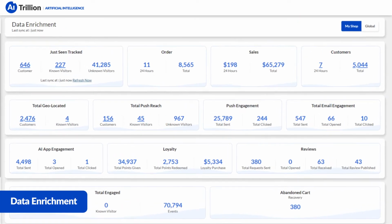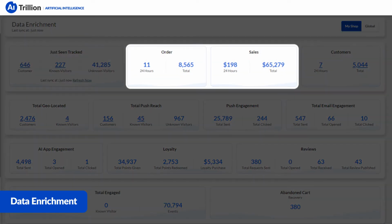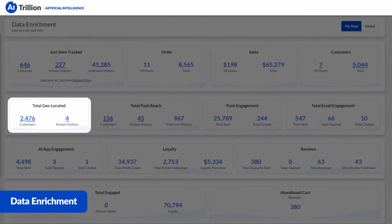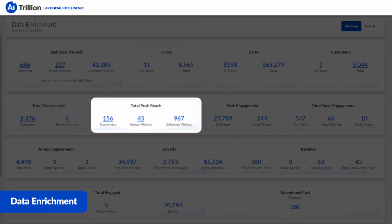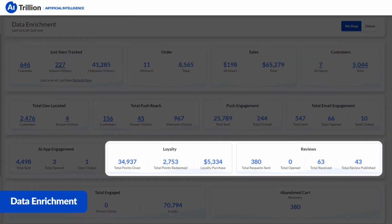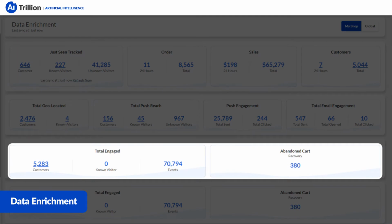This enrichment report will give a holistic view of all the events taking place across the platform, such as people live on the website, order placed, sales done, total number of customers, customers which are mapped, total push reached, engagement done through push, email, and AI app, followed by loyalty and reviews. Also, you can track total events created and recovery done by abandoned cart.